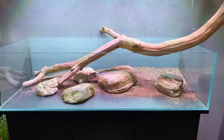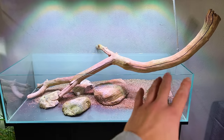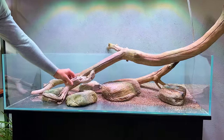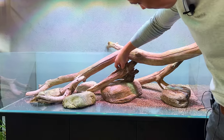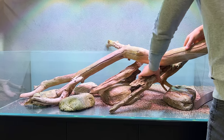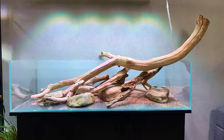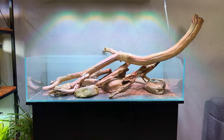So 5 of those Solar Eclipse boulders. Next up, I got a bunch of small Neptune driftwood pieces. And I want to arrange them so it kind of looks like we have one big piece coming down into the tank. This is kind of what I had in mind. So it almost looks like every piece is part of that main big branch. It's not quite there yet. I need to play around with it a little bit more. But yeah, this is just my idea so far.